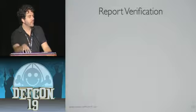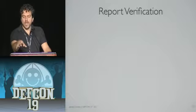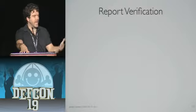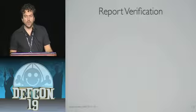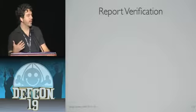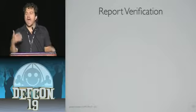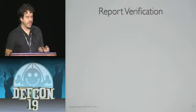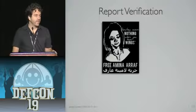We've set up the system, we've put the word out, we've collected the messages, and now we're at the final step where we need to decide what we want to approve, what we want to think is actually true. And report verification is the primary question that we're always asked by the aid agencies. It's kind of the big question: how can we trust this information? How do we verify this data? And the answer is, it's very, very hard.